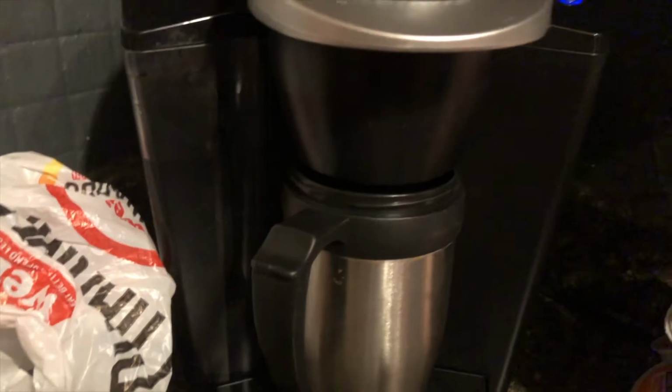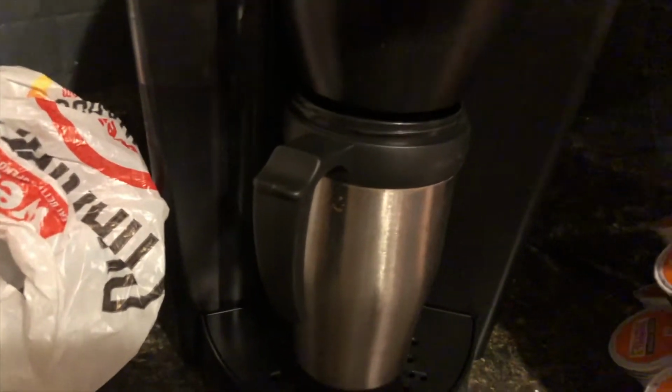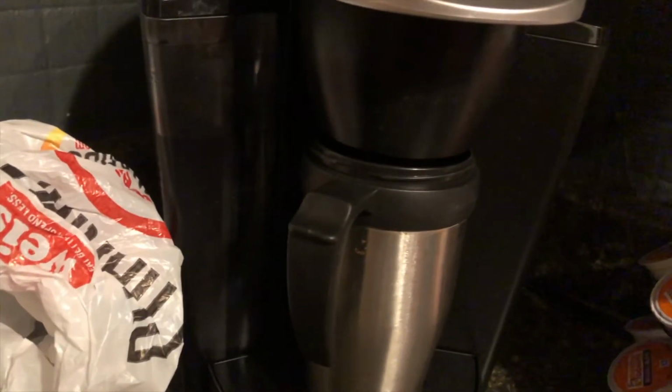Okay, this is more like a medium-sized cup, so I'm going to push the medium cup button because I don't want to push the large cup button. I haven't used a Keurig in forever, so yeah, let's watch it make the coffee. Okay, it's making the cup of coffee right now. Keep the plastic bag and water bottle and another mug that I will show you in a minute.